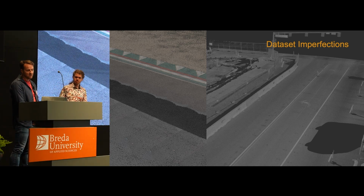We can't control when we scan. We always scan a circuit. Sometimes it is a private circuit, where we can get access to it and it is a bit more of a controlled situation, but other times it is a publicly accessible location. So yeah, we have imperfections like parked cars or people, all this sort of data that we don't want.